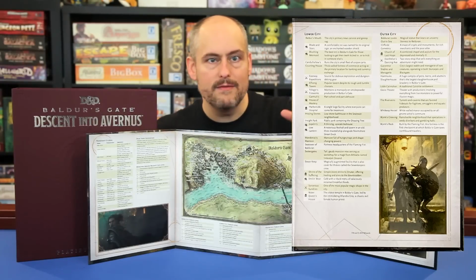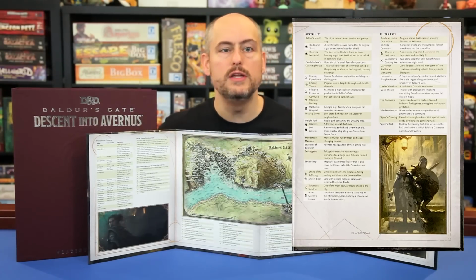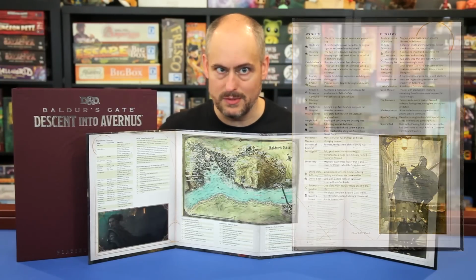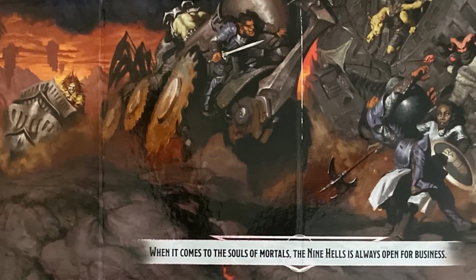Finally, on the right half of the screen, you have a description of each of the important landmarks on the map, including useful icons if you need to quickly find a place for food and lodging, arms and equipment, or temples and hospitals. The second screen provides what you need to run an adventure in Avernus.